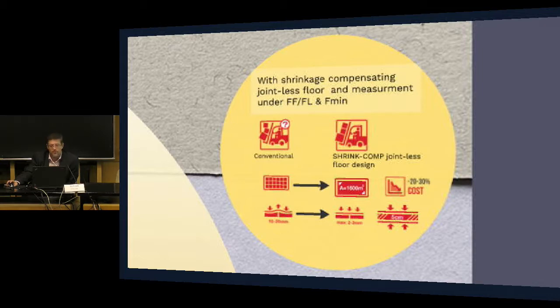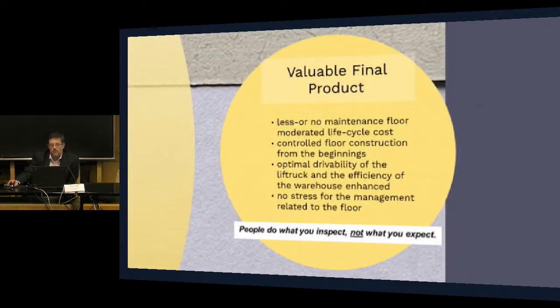And the floor thickness can be reduced by 3 to 5 centimeters with the same load capacity, because we have no stress in the concrete. And it also reduces floor and vehicle maintenance as well. So the valuable final product is, you can see there, a less or no maintenance floor, controlled floor construction, optimal drivability of the lift truck, and enhanced efficiency of the warehouse.